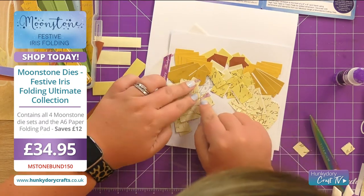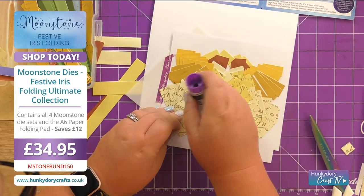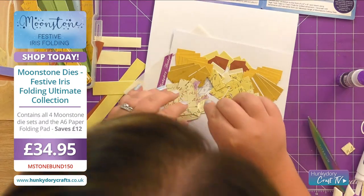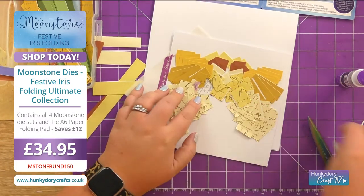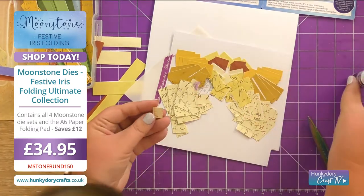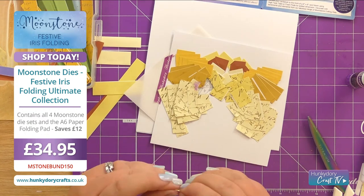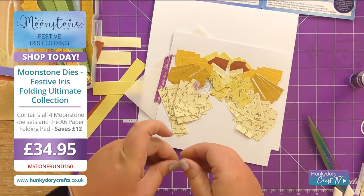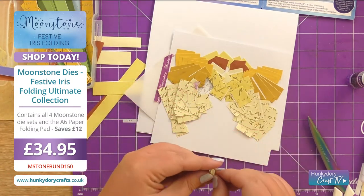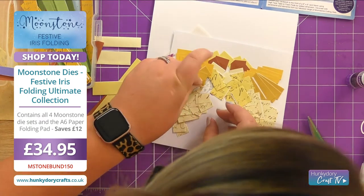So we've just got this one. 32 and 33, and then we're going to change the colour. So I'm going to make this work with these little scraps, because I don't want to do a different colour. So we've got 32, and let's see if we can get 33 in with this one. I'm going to open it out because it was folded the other way, and see if we can squish that in. Might have to go that way.